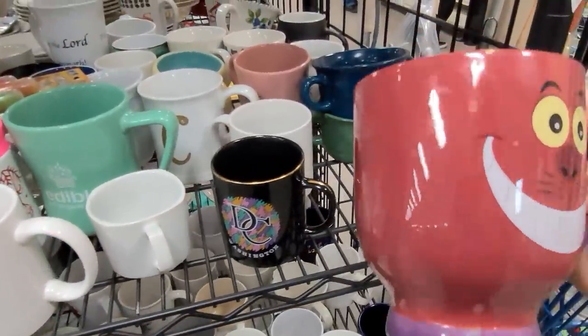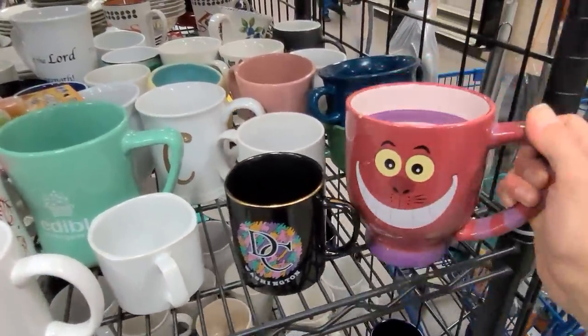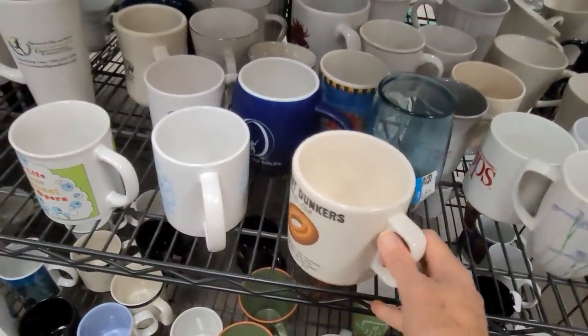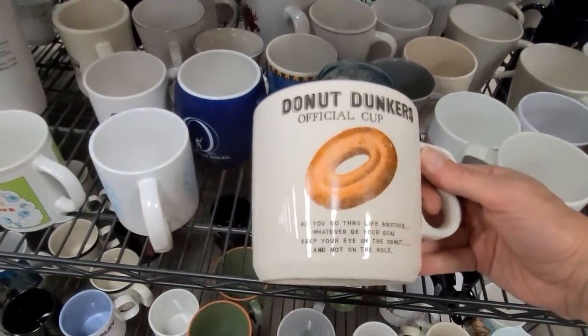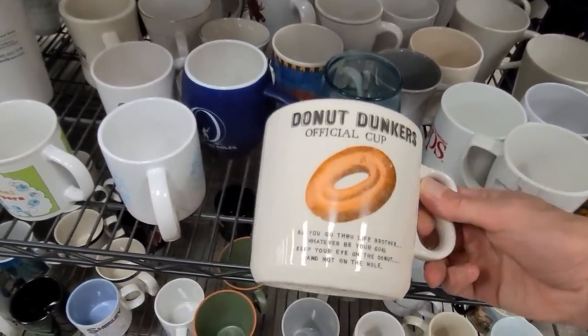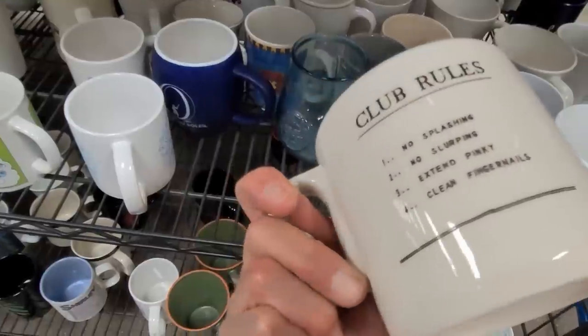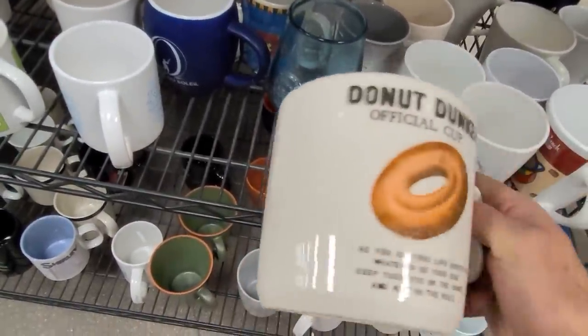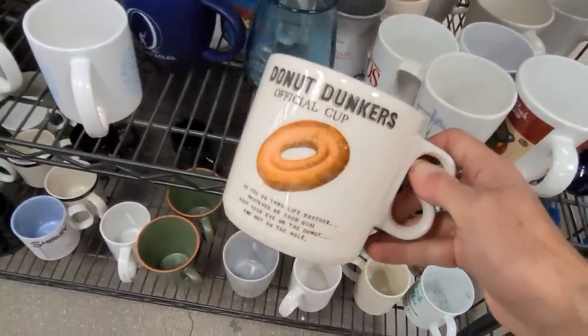This is a Cheshire Cat, a Disney mug. It has some chips at the top. With mugs, damage and chips are usually deal breakers. This is a fun Donut Club, Club Rules, Donut Dunkers mug. This one might be worth looking up on eBay as well.